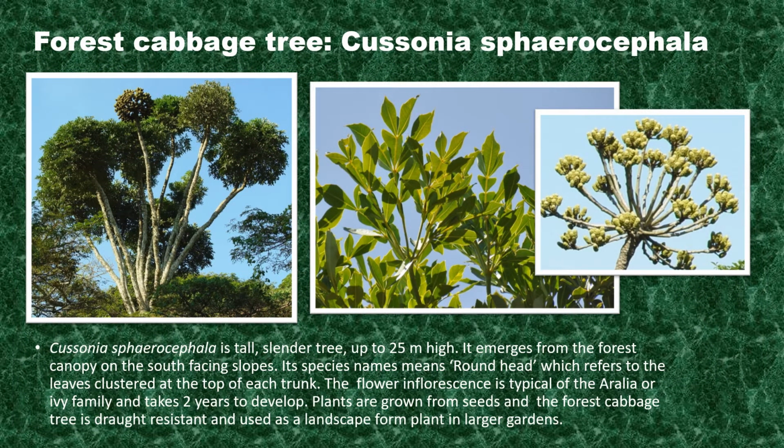One of the most beautiful trees in Pigeon Valley is the forest cabbage tree. It goes by the name of Cussonia sphaerocephala. Quite another jaw-breaking mouthful. You can start off by learning it as the forest cabbage tree. It's a tall, slender tree, grows up to 25 meters high. It emerges from the forest canopy on the south-facing slopes, where it is cooler and moist. The species name sphaerocephala literally means round head. Sphero is round, cephala is head. This refers to the leaves which are clustered at the top of each trunk.